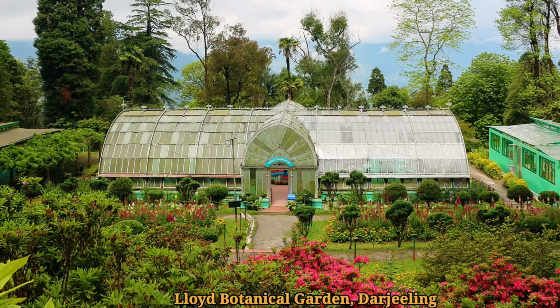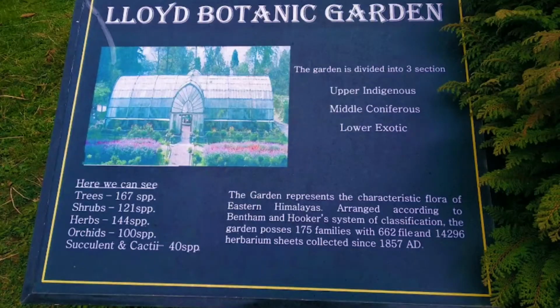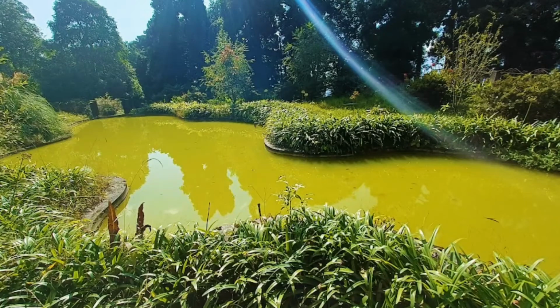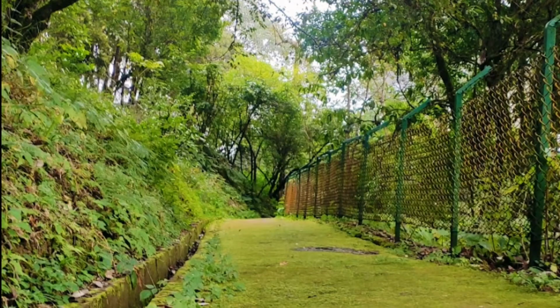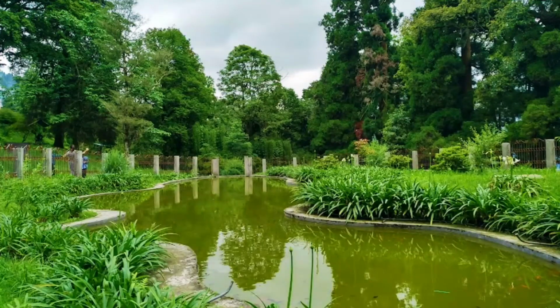Lloyd's Botanical Garden, or Darjeeling Botanical Garden, is a botanical garden in Darjeeling in the Indian state of West Bengal. Lloyd's Botanical Garden was established in 1878 when 40 acres, 160,000 square meters, of land was acquired at Darjeeling to form a botanic garden as a distant annex of the Calcutta Botanical Garden. The land was provided by William Lloyd, in whose name the Botanical Garden has been named.